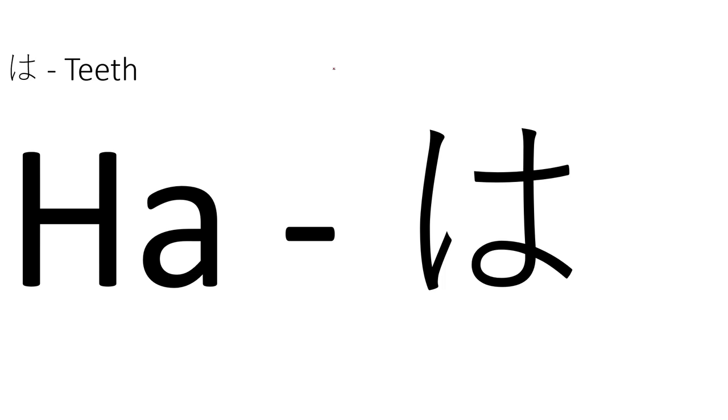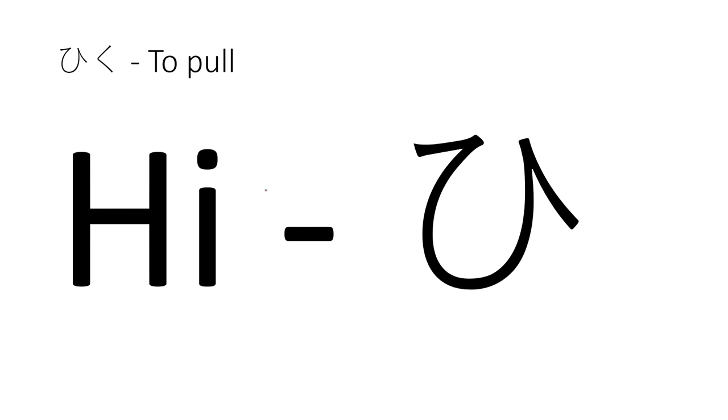Ha. First stroke, second stroke, and the third stroke. A word with it is ha. Ha means teeth.